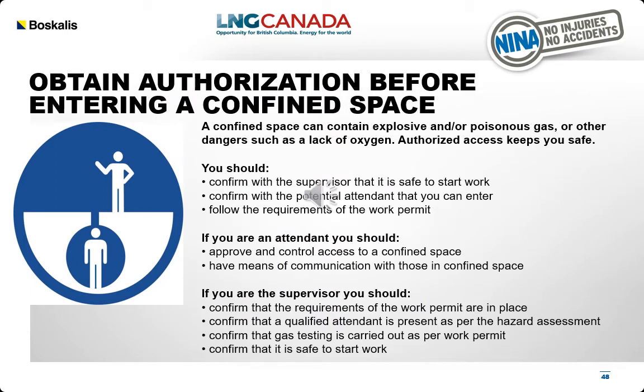Obtain authorization before entering a confined space. A confined space can contain explosive or poisonous gas or other dangers such as a lack of oxygen. Authorized access keeps you safe. You should confirm with the supervisor that it is safe to start work, confirm with the attendant that you can enter, and follow the requirements of the work permit. If you are an attendant, you should approve and control access to a confined space, and have means of communication with those in the confined space.